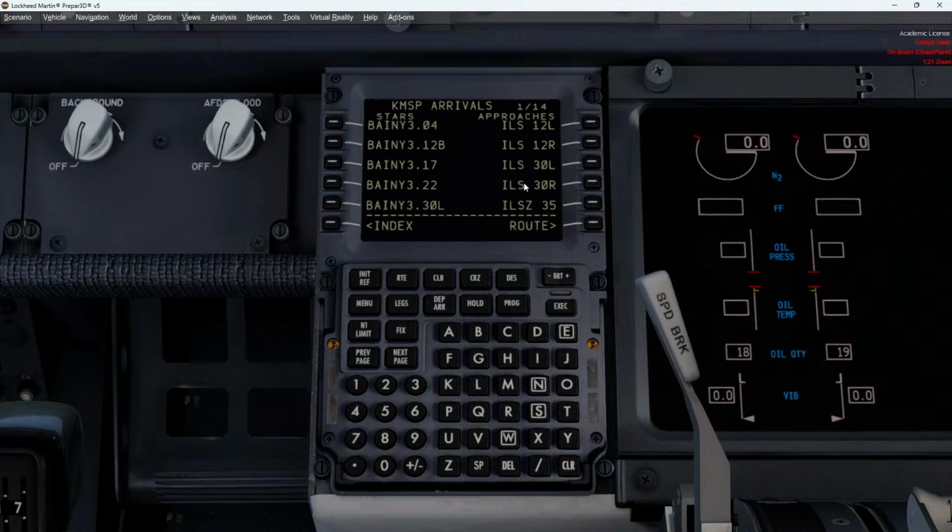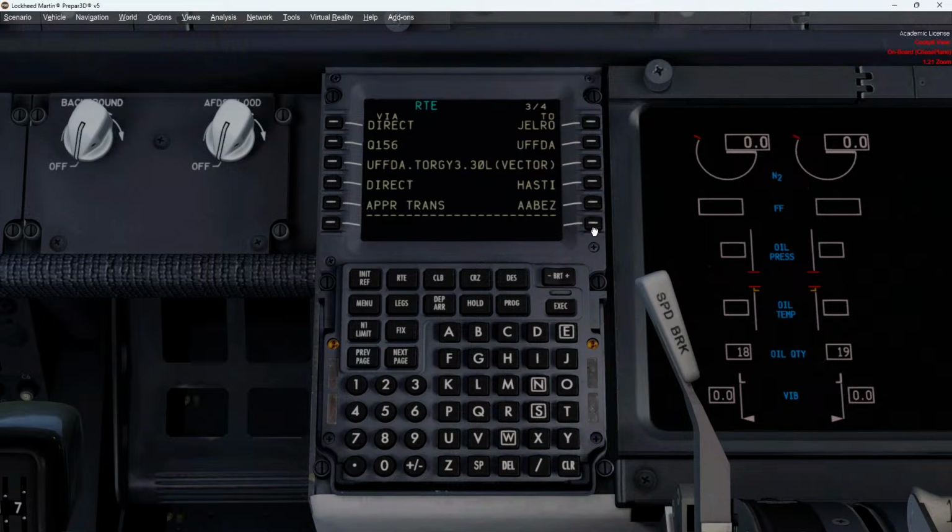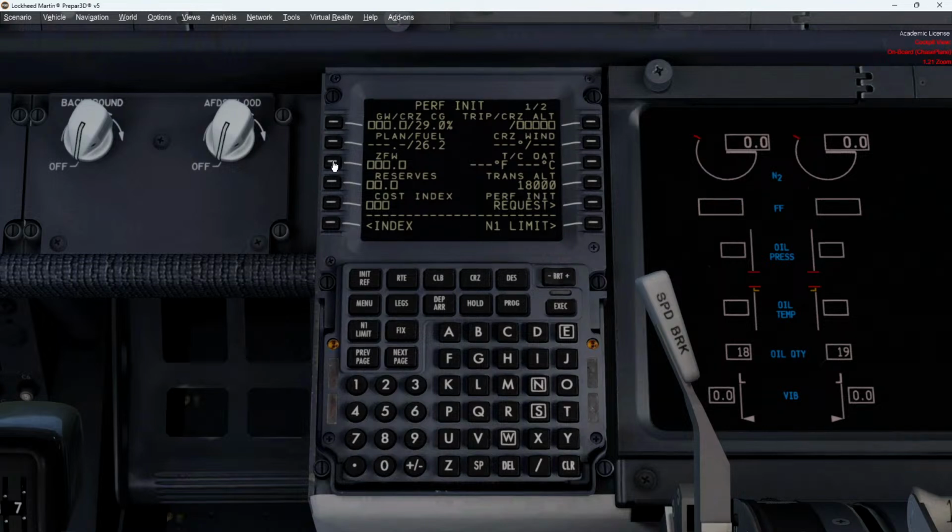And the arrival is 30 left. And the Torgy 3 UFFDA transition. Hasty for the transition. Execute. Perf init. Reserves 1.5. Cross index 13. 26.2.